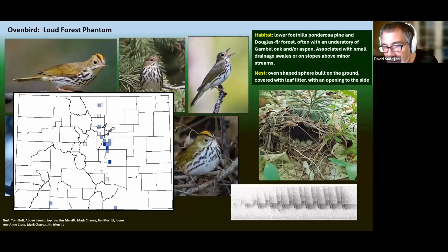I love this image of an ovenbird nest. They get their name because they build a nest that kind of looks like a mini oven, if you will. You've got to use your imagination on that part, but it has a little opening towards the side. It's built on the ground, and they cover over the top with material, sometimes hiding it with leaves and things like that. Ovenbird nests are pretty hard to find, and it's very hard to find the birds on the ground because they are kind of secretive, but that is where they spend a lot of their time foraging, down on the ground.